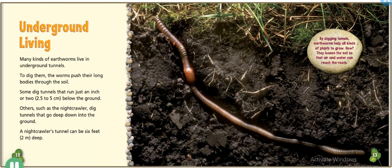Underground living. Many kinds of earthworms live in underground tunnels. To dig them, the worms push their long bodies through the soil. Some dig tunnels that run just an inch or 2.5 to 5 centimeters below the ground. Others, such as the night crawler, dig tunnels that go deep down into the ground. A night crawler's tunnel can be 6 feet, 2 meters deep.